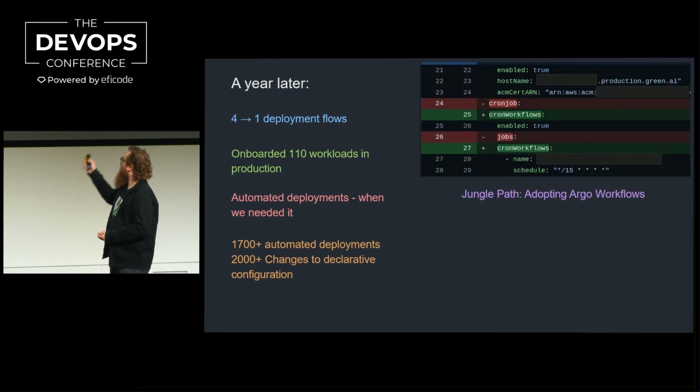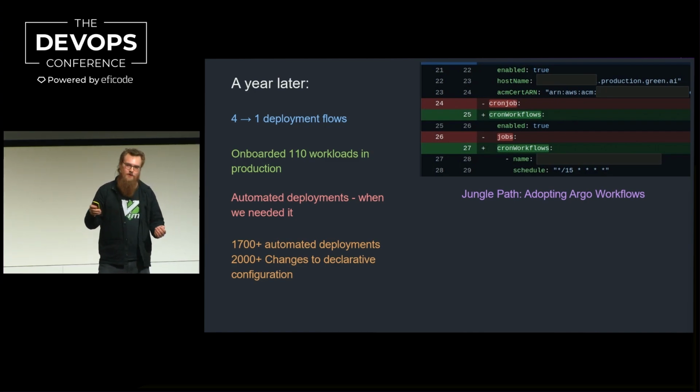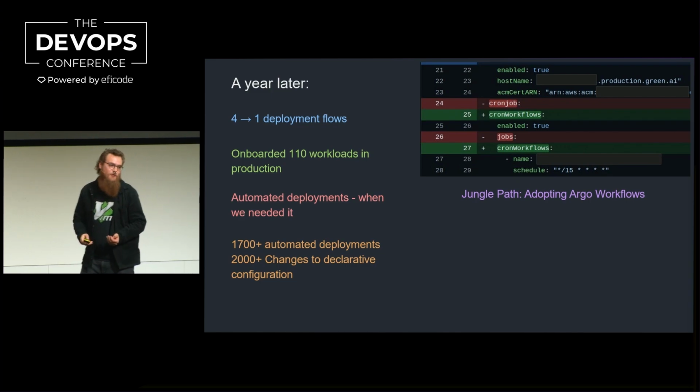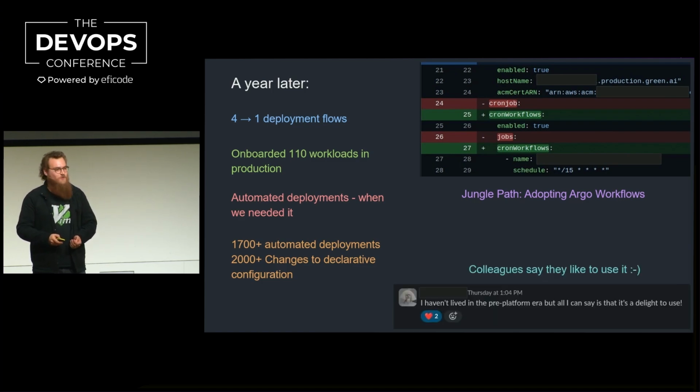Here's an example of one of the jungle paths we've created. We have this Helm chart that we deploy all of our services with. Recently, we adopted Argo workflows. And for our platform users, switching to Argo workflows was as simple as changing out 2 keys in their Helm values file. So that was nice. Subjectively, my colleagues say that they like to use it.